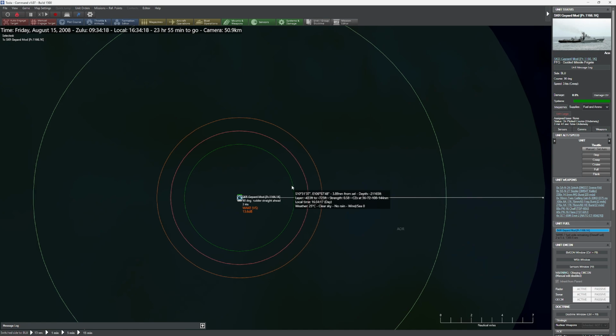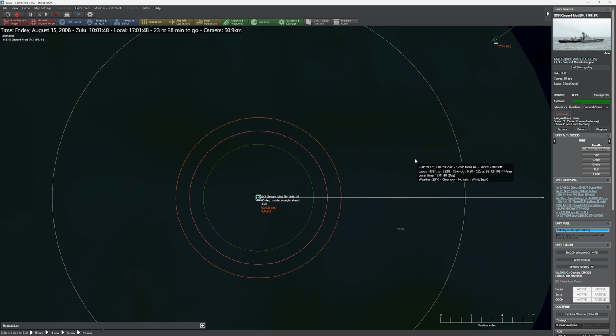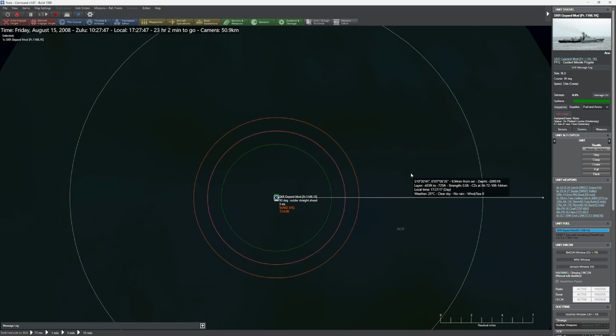So I'm going to go ahead and speed up time here. We'll go up to red here. You can see there goes my P3. Or actually, it's a Tupolev 142. And we're just going to be listening to see if we can detect anything. And keep in mind, I can see the Tupolev just ripping by.